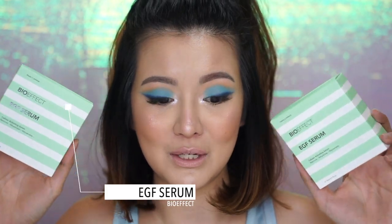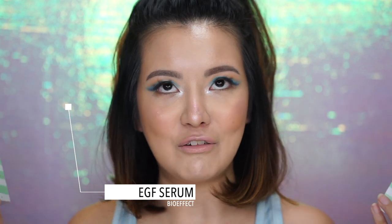These are the Bio Effect EGF Serums. Now these have been raved about for years and years and years, and I remember I received them in PR once and I honestly just didn't know anything about the brand at the time. I didn't know how amazing these serums were. And so they were sitting in my drawer for the longest time to the point where I think they expired. So I threw them out.